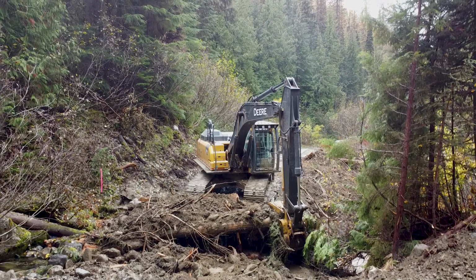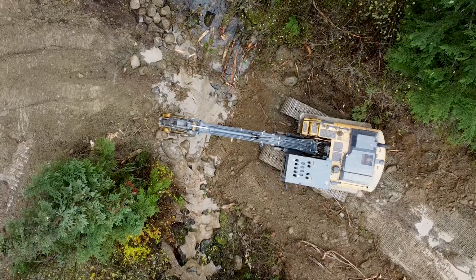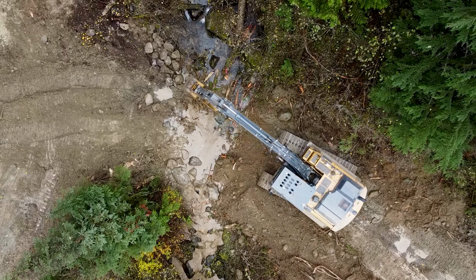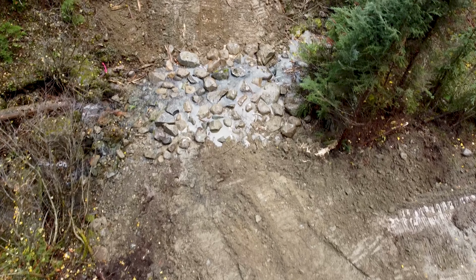On every wildfire rehabilitation project, a plan unique to the area is developed and implemented by professionals and closely monitored in the months and years that follow to ensure success.